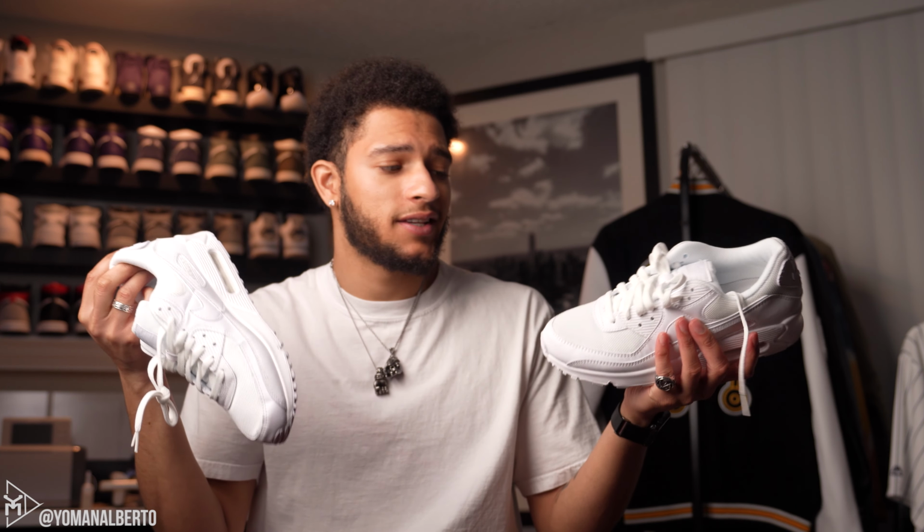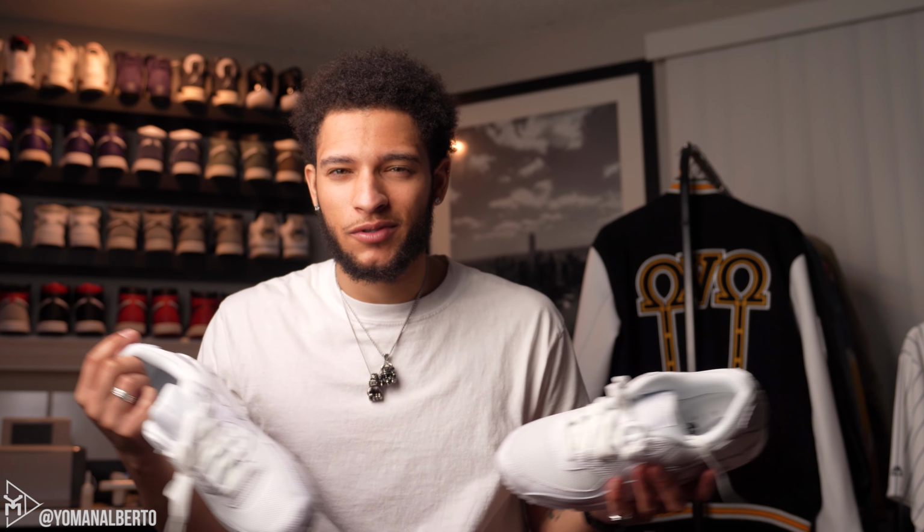If you guys get Air Force Ones, you're going to be basic like everybody else. That's why I got the 90s back in high school, because I was like, I'm not going to be like everybody else. I'm going to be a little bit different. We're still going to be rocking Nikes and white Nikes, you know, but they're just not going to be Air Force Ones because everybody has them. It's just played out, you know?